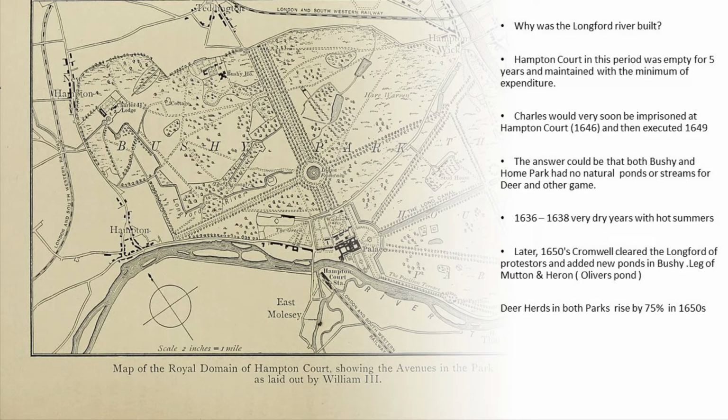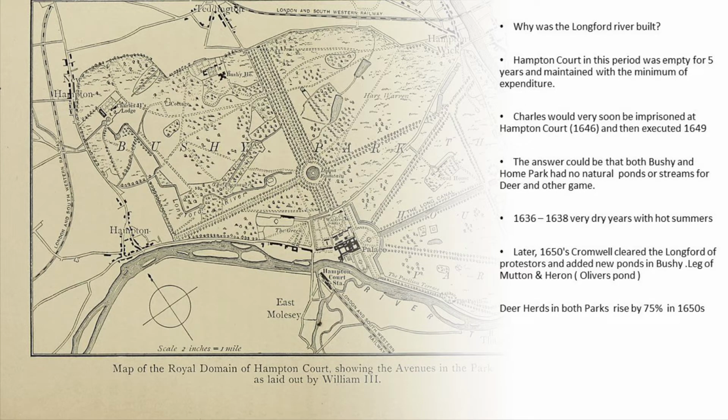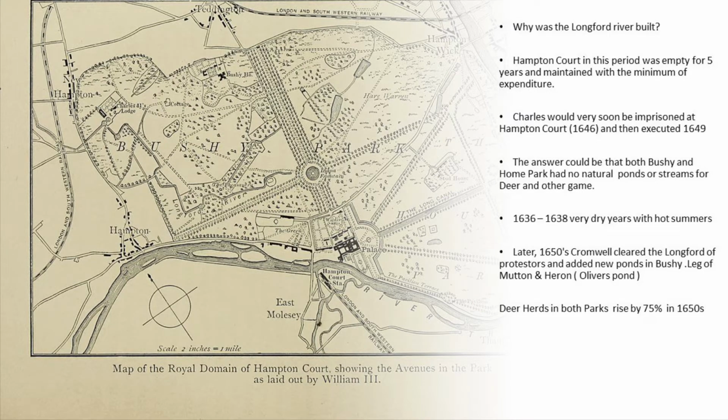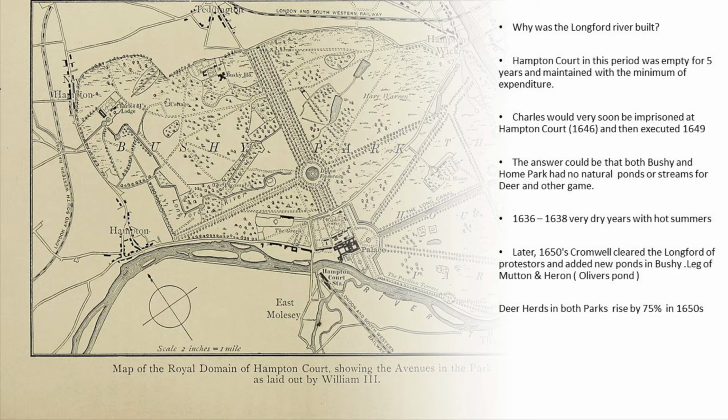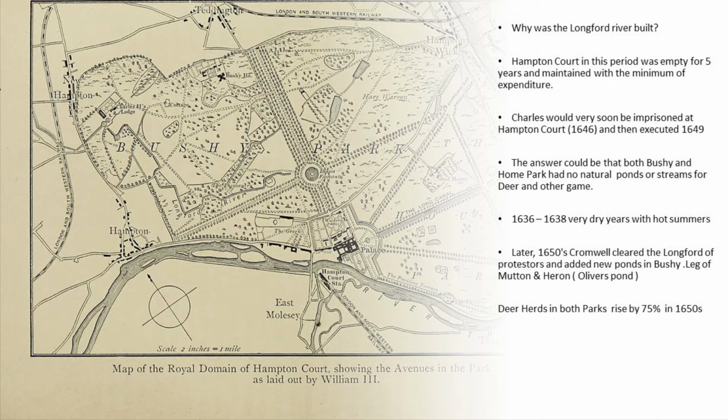We do know that in the mid-1630s, right through to 38, they had 3 consecutive years of drought. Hard drought. But imagine our summer of 76. They had 3 years in a row like that. Now, you imagine Bushy Park or Home Park in that kind of dry period. They lost animals, livestock died, and they had an awful problem with water. That, I think, is one of the reasons.